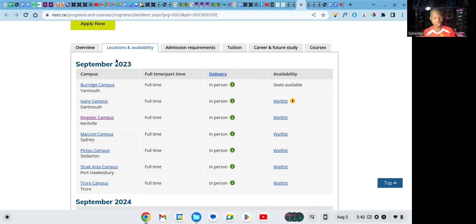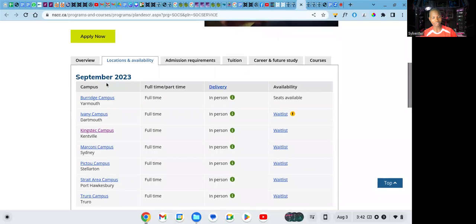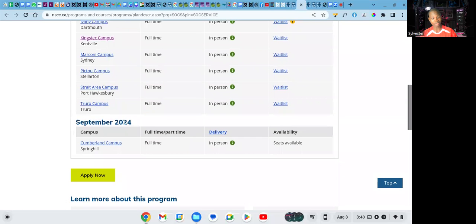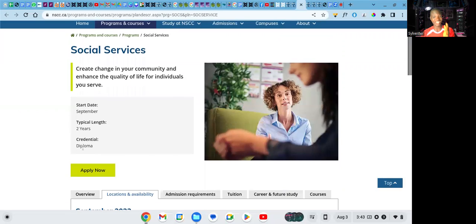So I'm going to show you where that is written on the website. Okay, so if you now scroll down on the same place where we have location and availability, you're going to see September 2024, and you're going to see full-time program, in-person, seat is available. So this shows that you can still apply to this particular program, right? And you are going to get a 3-year postgraduate work permit if you apply to this program right now.